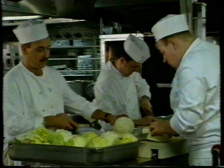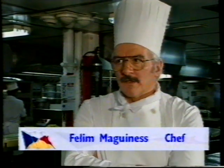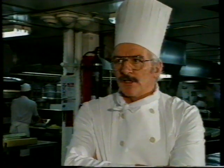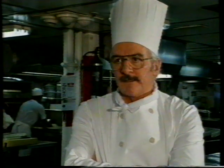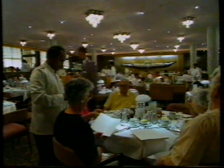But how difficult is catering at sea compared, say, to a hotel? Chef Phelim McGuinness: Well, when you're on board ship, you have your customer for the whole length of the cruise. That includes your breakfast, lunch, dinner, and buffets. Every meal which they eat is eaten on board.